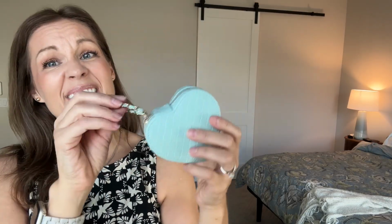If you are in the market for a little bit of a jewelry box, or if you're looking just for a fun little cute add-on gift for somebody, these are adorable.